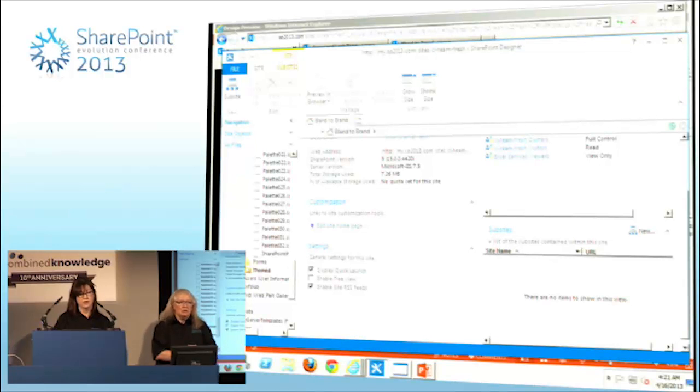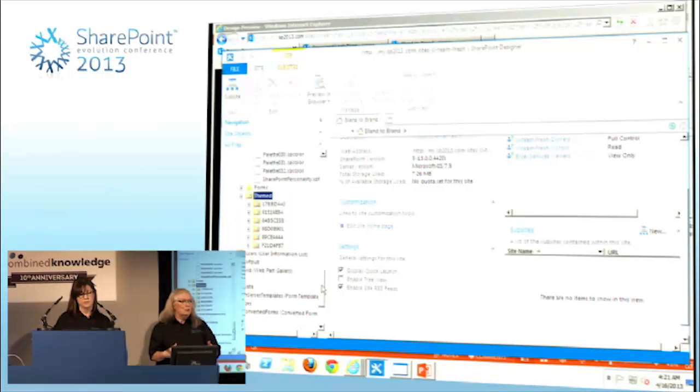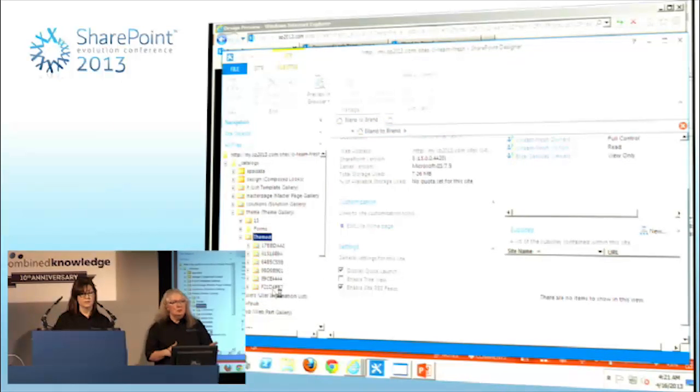There's a document library where everything's kept; everything in SharePoint's a document library. And it creates a set of files in this folder. It gives this folder a name, which is sort of like a randomly generated number. It's not a GUID, it's shorter than that. And it's those files that SharePoint is going to use to brand the site. So in many ways, it's like the theme engine before.